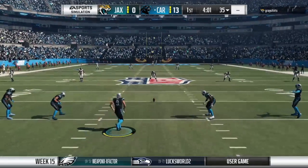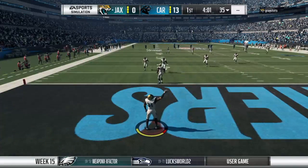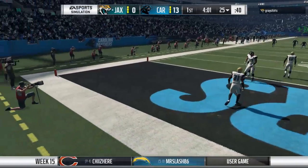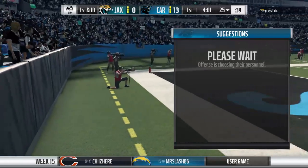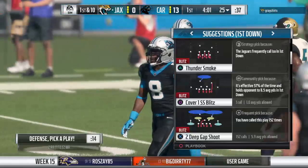So they'll get another shot on offense following that pick 6. And now the kick is away. And this will not be returnable. It's out of the back of the end zone for a touchback. The Jaguars offense now heads back onto the field.